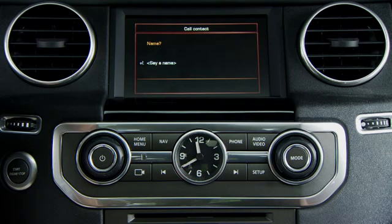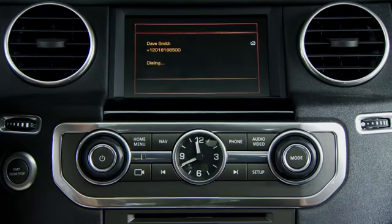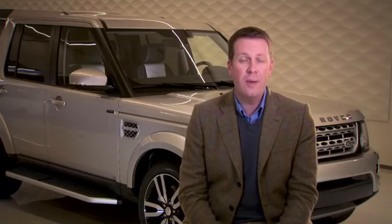Say the name. For example, Dave Smith. Please say a line number. Say the line number that corresponds to the name you wish to dial. One. Number one. Dave Smith. Dial. Dave Smith home. Confirm yes or no. Yes. Dialing. Once you become familiar with the system, you can join commands together.